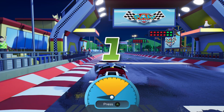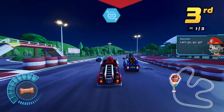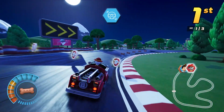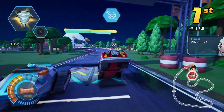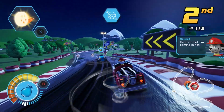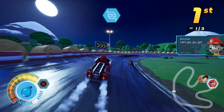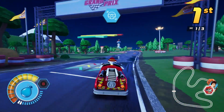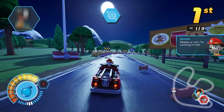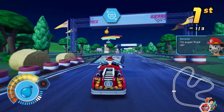Three, two, one, go! I'm ready for a red hot race! Let's go, go, go! Ready or not, I'm coming in hot! Super fired up!